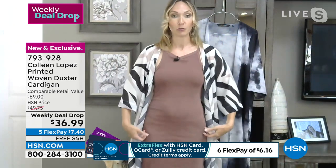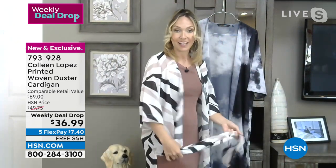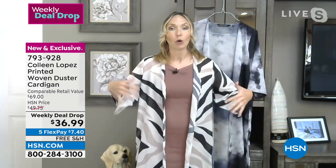I'm gonna set this down. I'm wearing this over a really cute long tube dress, and it's got slits up the side too. So you're not being worn by this duster. The duster is just an accent to your already gorgeous outfit, and it just upscales everything that you already have.